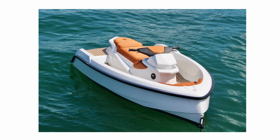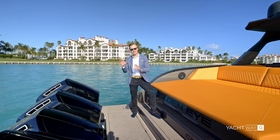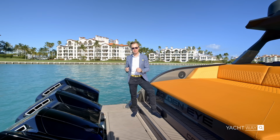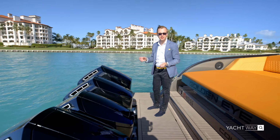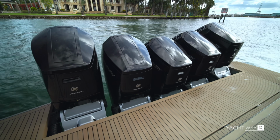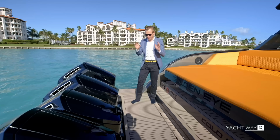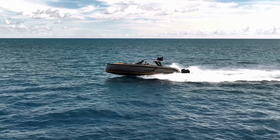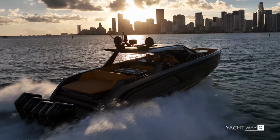We're starting our walkthrough all the way in the aft deck over here, and let's address the elephant, or elephants, in the room. This one is powered by 5 Mercury 600 V12 engines, and this makes the boat go speeds exceeding 75 miles an hour. And what's incredible about these engines is they're super quiet. Even though all 5 of them are on right now, I can barely hear them.